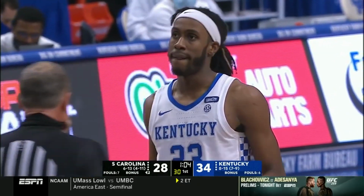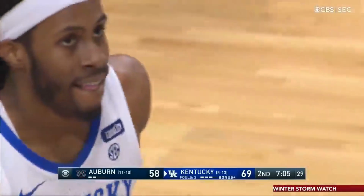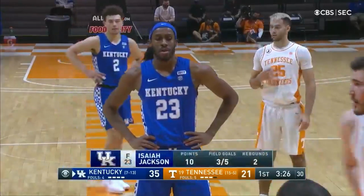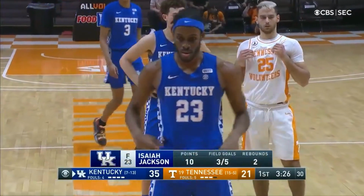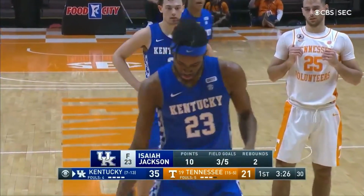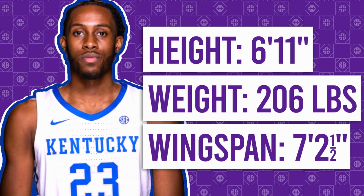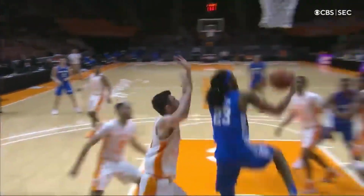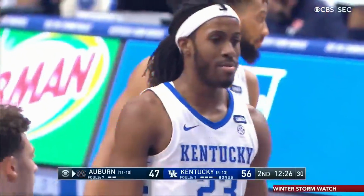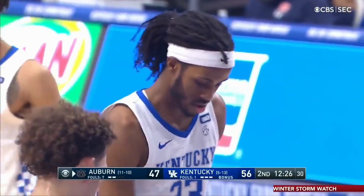Isaiah Jackson stood out above the rest in a highly disappointing and unusual season for the Kentucky Wildcats. A 5-star prospect coming out of high school, he was one of the few Kentucky players who actually lived up to their reputation. Jackson led the SEC in blocks per game and was rightfully placed on his conference's all-defense team. At 6'11" with a wingspan over 7'2", Jackson has ideal measurements to play either front court spot in the NBA. But his long-term future is likely at center, where he could eventually become one of the best rim protectors in the league.